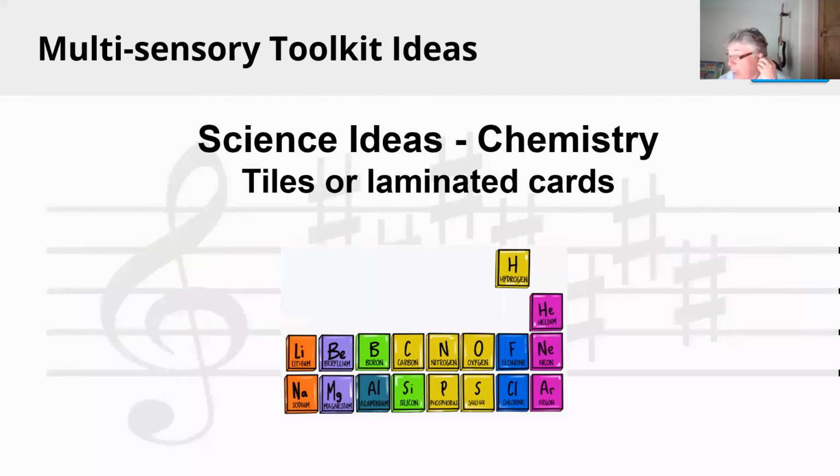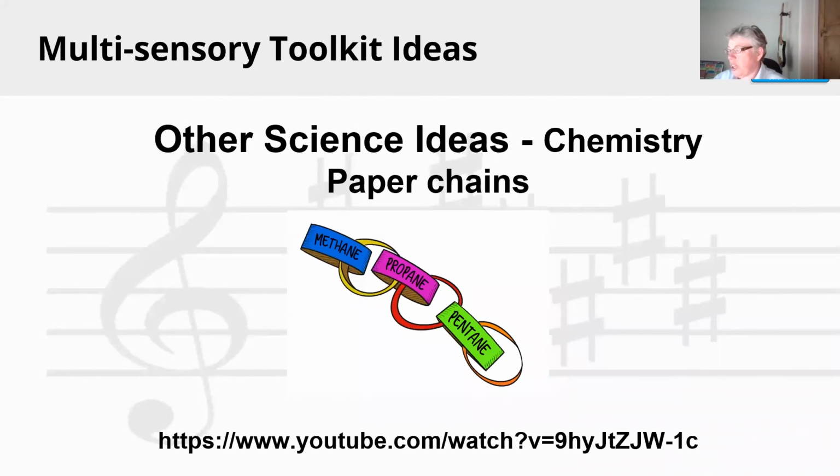So I just made props for my students, okay? So they can sequence the first 20 elements: lithium, beryllium, boron, carbon, nitrogen, oxygen, fluorine, neon. They can see patterns. You can make these out of laminated cards. You can make them out of post-it notes. You can then do electronic configurations one after the other.